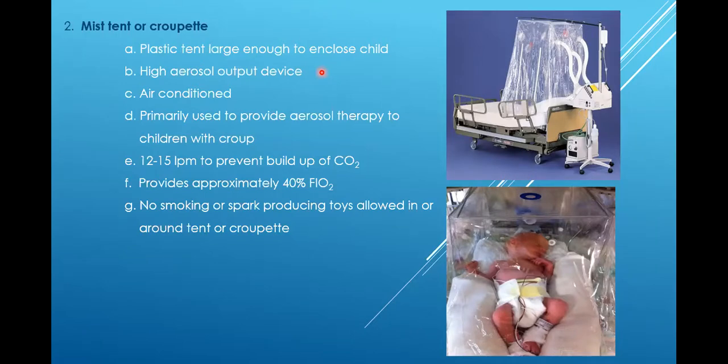It has a high aerosol output device. That's why it's high flow. What if I only got 3 or 4 liters going through there? What's going to happen to that baby?